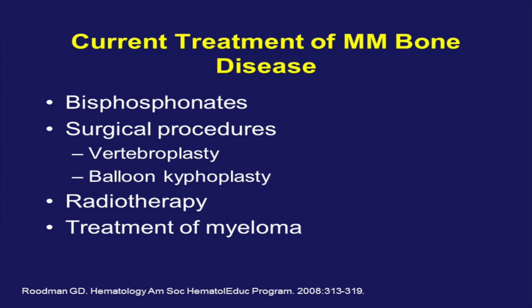Well, we've been using bisphosphonates now for many, many years, more than 40 years of experience with bisphosphonates, and they're still here to stay. We are doing more and more in terms of surgical interventions, so vertebroplasties, kyphoplasties, and at my center, it's the interventional radiologist who tends to do this.